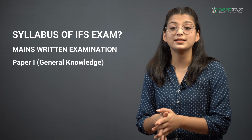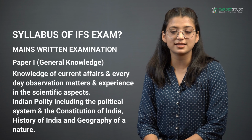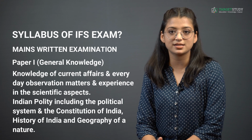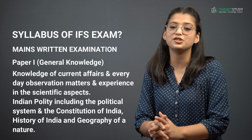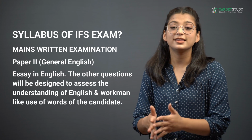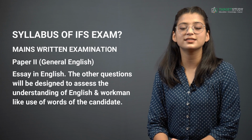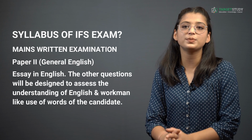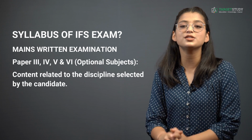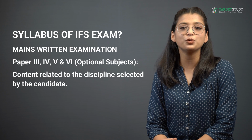Paper 1, that is general knowledge, consists of general knowledge including the knowledge of current affairs and everyday observation matters and experience in the scientific aspects. This paper also consists of Indian polity, including the political system and the Constitution of India, history of India and geography of a nature. Paper 2, that is of general English, will consist of an essay in English. The other questions will be designed to assess the understanding of English and workman-like use of words of the candidate. The passages will usually be set for the summary or precis. Papers 3, 4, 5 and 6, that are optional subjects, consist of the content related to the discipline selected by the candidate. To know more about the complete syllabus of these papers, you can visit our website's UPSC exam section.